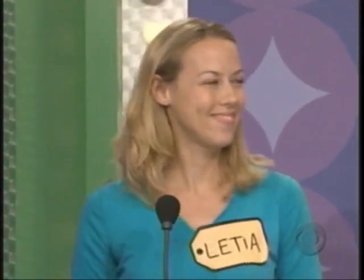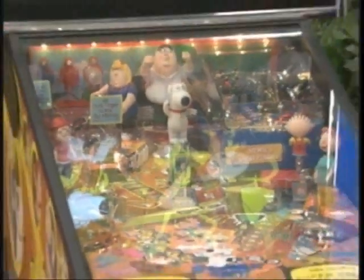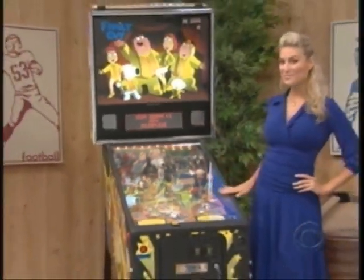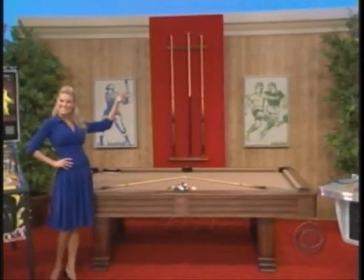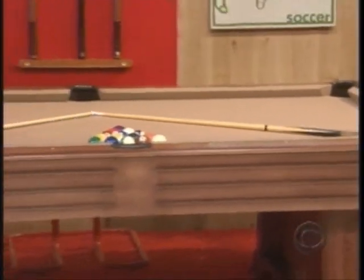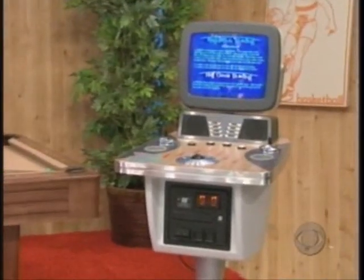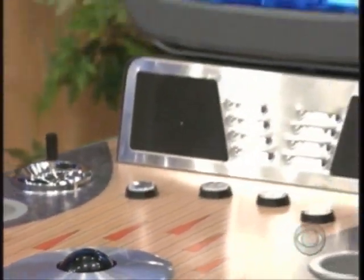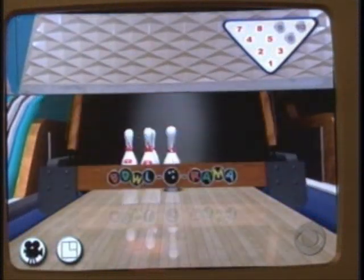Leticia, your Showcase begins with this new game room. First, the Family Guy pinball machine featuring a unique mini playfield feature and original character voices. And next, Murray presents the Sacramento billiard table made from solid maple wood featuring a beautiful mission oak finish and pedestal beam construction, accessory kit included. Also, a bowling-themed video arcade game. Regulation 10-pin bowling, but without the stinky shoes. Finesse is far more important than power in this game.